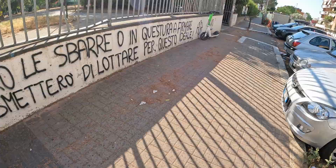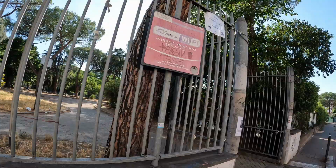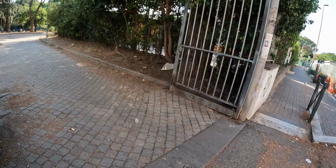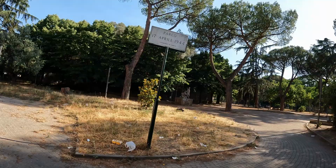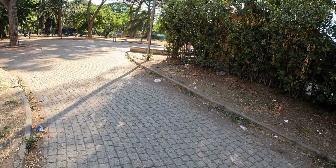Right, so finally I found the entrance to this park. Oh, looks like we have free Wi-Fi here. Okay, that's great. The name of this park is 17th of April 1944, and inside we should find the mausoleum.